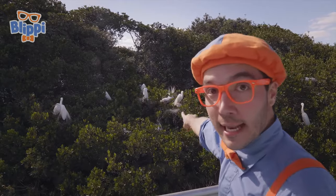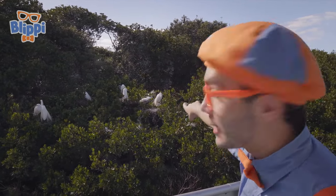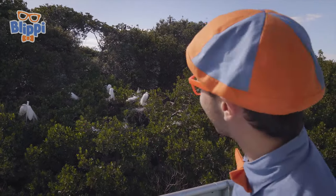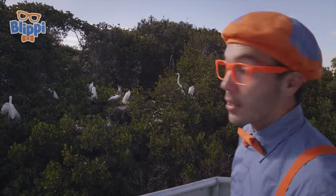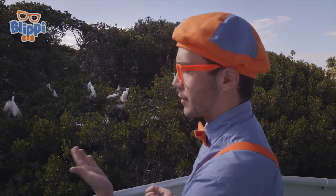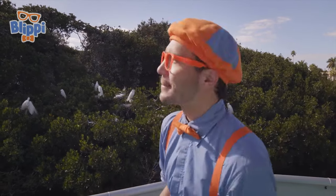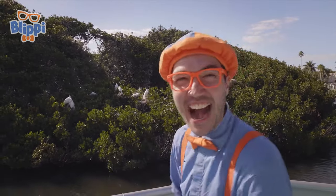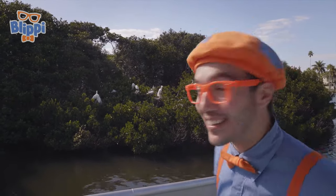Whoa, you see that? Look, it's a little baby egret. Yeah. He's sitting just under his mama. Hello. Whoa, this bird island is really cool. Not only are there roseate spoonbills and egrets, there are also pelicans. I don't know if I see any pelicans yet, but keep your eyes open and maybe we can spot one. Yeah! Okay, I'm gonna keep looking at the birds and see if we can find a pelican.